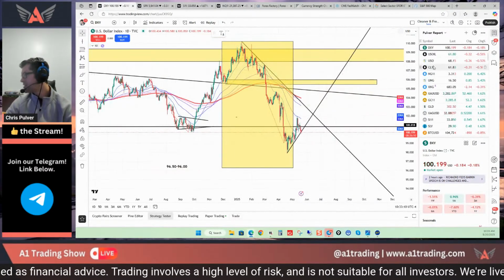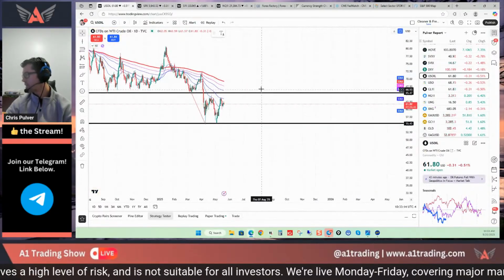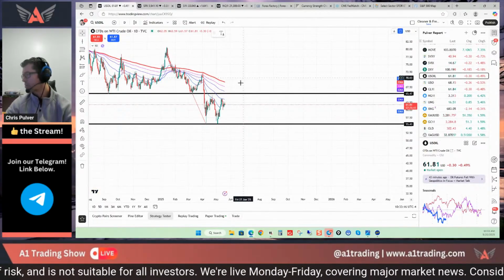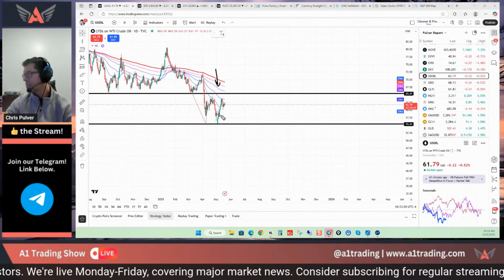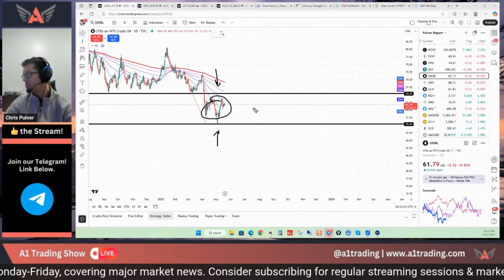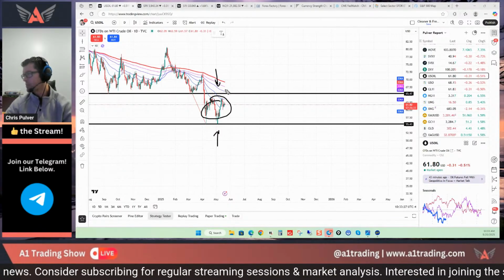Okay. That's dollar. Let's go oil. You guessed it, still in range. I don't have a trade on oil. I just think this is something to watch. Honestly, I say this a lot. I like the idea of just constantly selling premium on oil. I just don't like the backwards reward to risk.